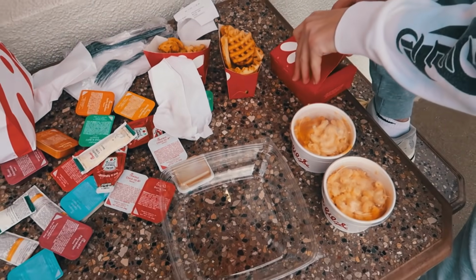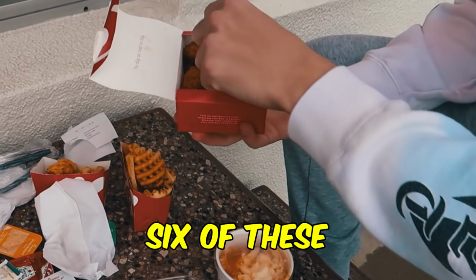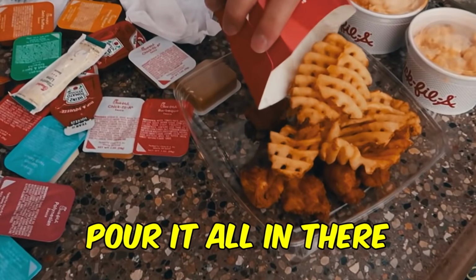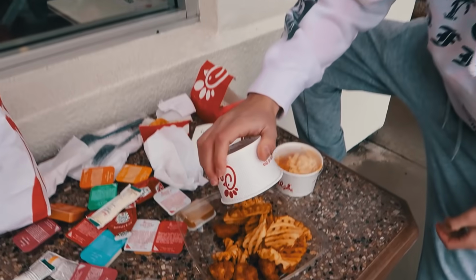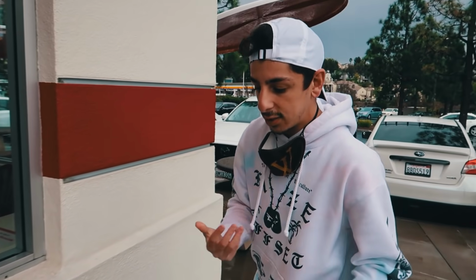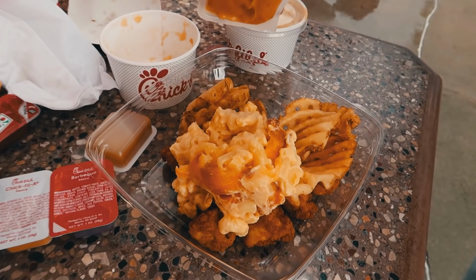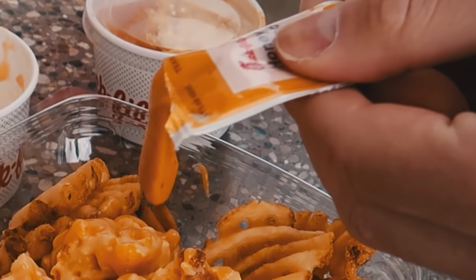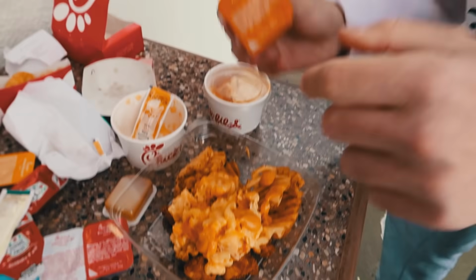All right, fellas, let me show you this Chick-fil-A food hack here. We're gonna start with the chicken. I'm gonna take six of these and six. We're gonna take fries, pour it all in there. Then we're gonna take the mac and cheese. Do this and then, oh man. This is it. And I'm gonna pick three sauces that I like, which of course, Chick-fil-A sauce, honey roasted barbecue. All right, and last but not least, zesty buffalo.